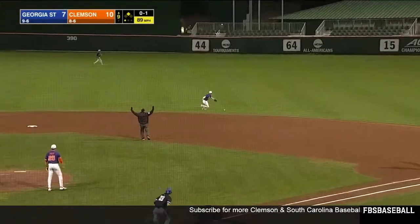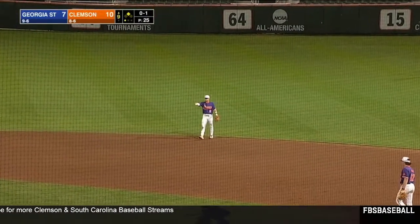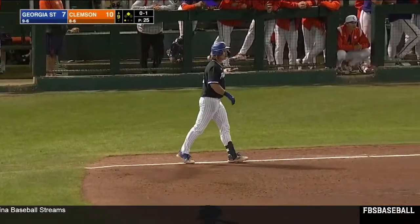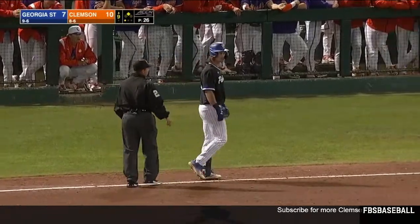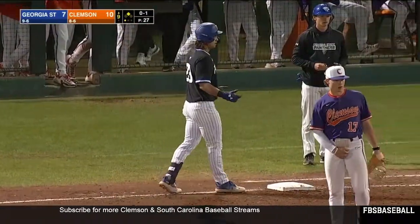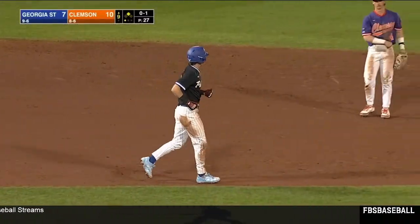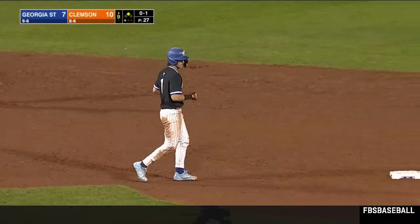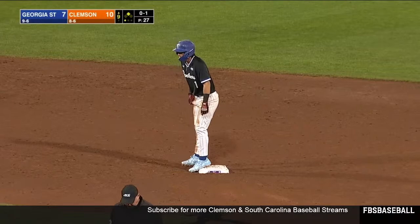And again, to the right side, bobbled by Bertram. Hit the umpire. Yeah. And everyone will return. A little bit of confusion for Ryerson. They're going to send the runner Jones back to second. And it's going to be scored a single.